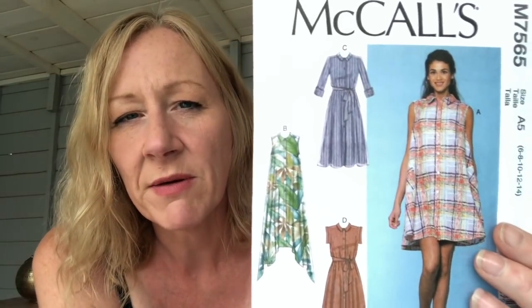Okay, so shirt dresses. This is McCall's M7565. Again, this is one that Brenda sent me from America, and what I liked out of this was version D, which has a very small collar and short sleeves and buttons. It's buttoned all the way down with a tie belt.